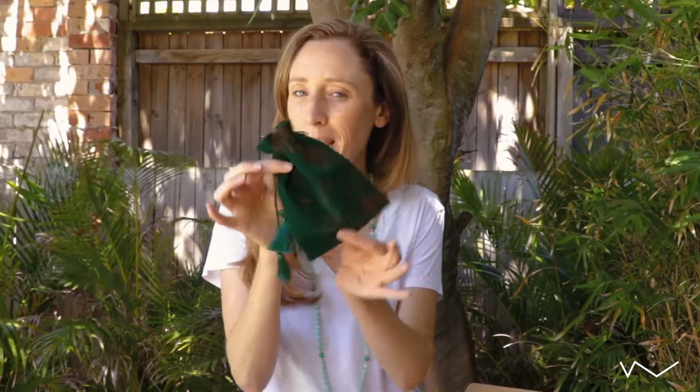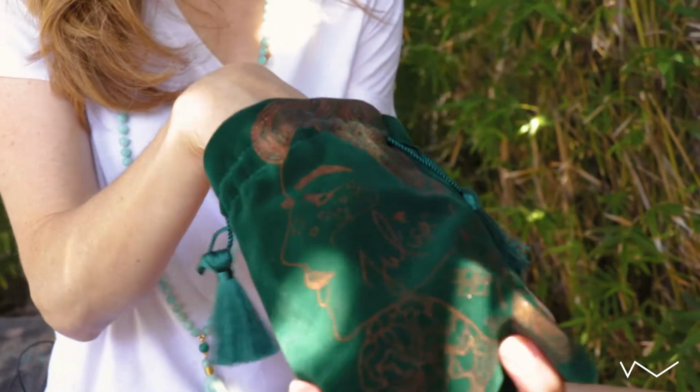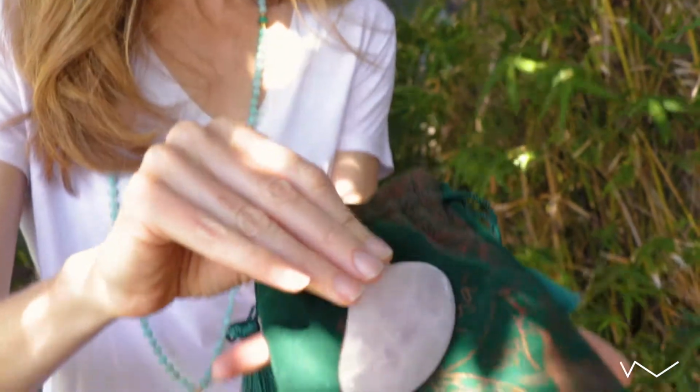Then in this gorgeous little green, very Christmassy bag that comes along in your kit as well, you have from Julisa. Julisa is run by the wonderful Juliet and her mermaid tribe. She started in making really high quality non-toxic nail polishes and then has added extra things to her range, including what's inside your one this month, which is the rose quartz gua sha. It's even in this beautiful little heart shape.